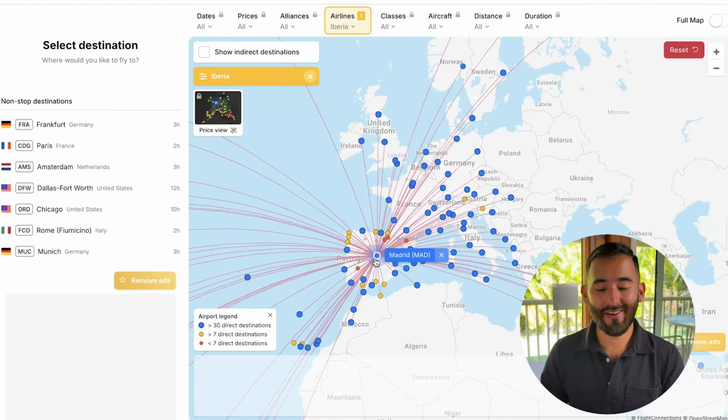However, I want to make the point here, look how connected Madrid is to the rest of Europe via Iberia Airlines. So it could be that you fly over to Spain, and then you could take a connecting flight to elsewhere in Europe if Spain is not your final destination. But now let's talk pricing.